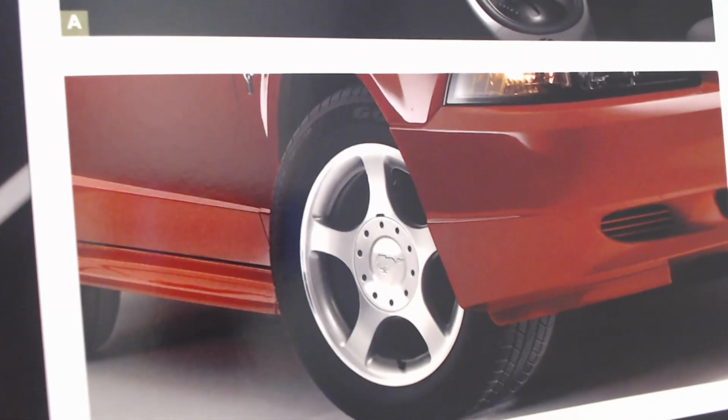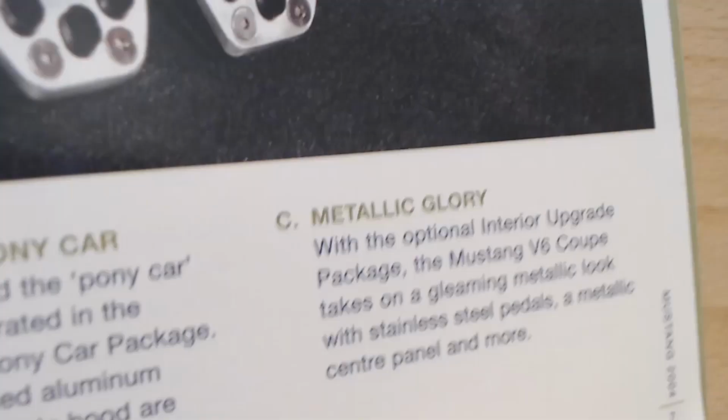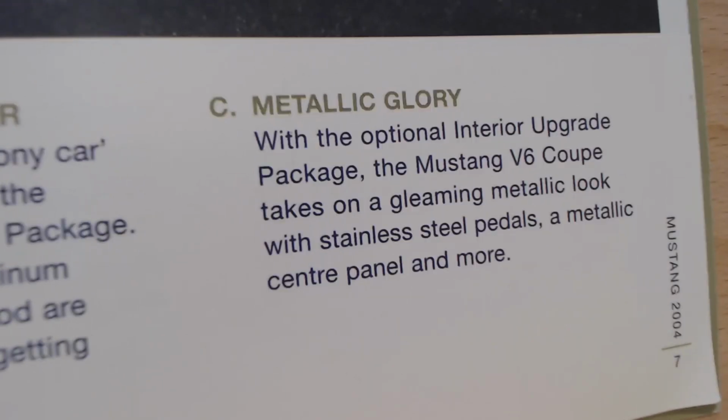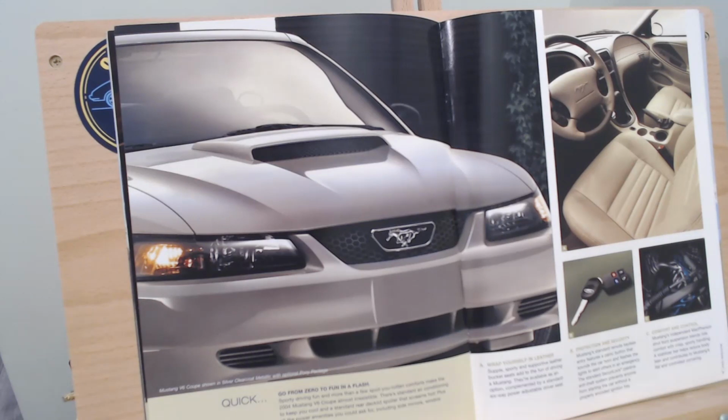Okay, so the pony package means you get those alloy wheels, and I thought that was a bit unusual with it saying it's a V6. It's got a bit of a hood scoop. I guess you get that with the pony package even though it's a V6. And then finally, metallic glory. With the optional interior upgrade package, the Mustang V6 Coupe takes on a gleaming metallic look with stainless steel pedals, a metallic centre panel and more. So I'll turn the page.